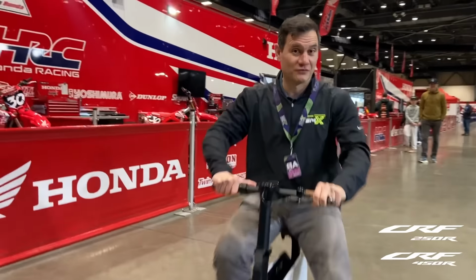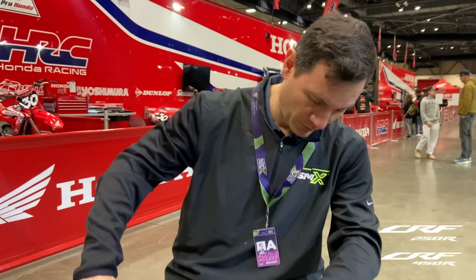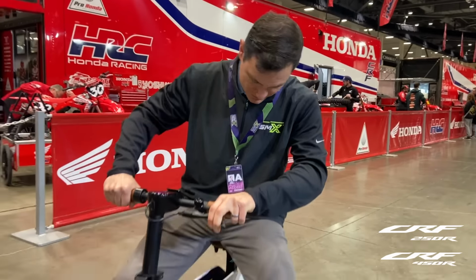That's literally the first time I rode it and I did a one-hander. I was really worried we were gonna crash on camera. Is this rear-wheel drive or front? Can I wheelie this thing?